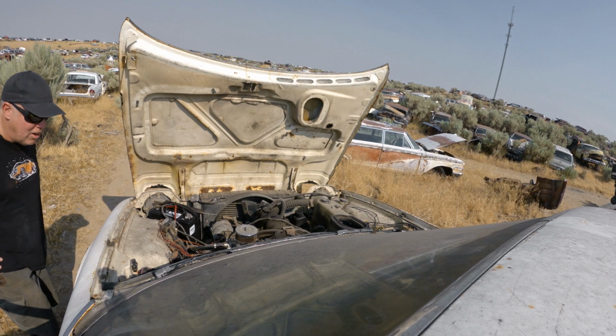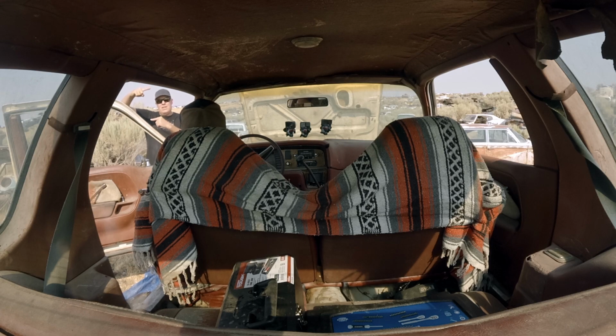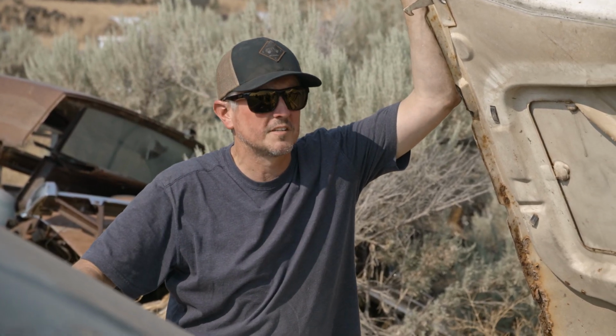The problem is on your Z-bar, the arm on the upside is about this long and the arm on the bottom side's about that long. I don't think we're gonna solve that clutch issue. No, that'll tell us how to fix it tomorrow.